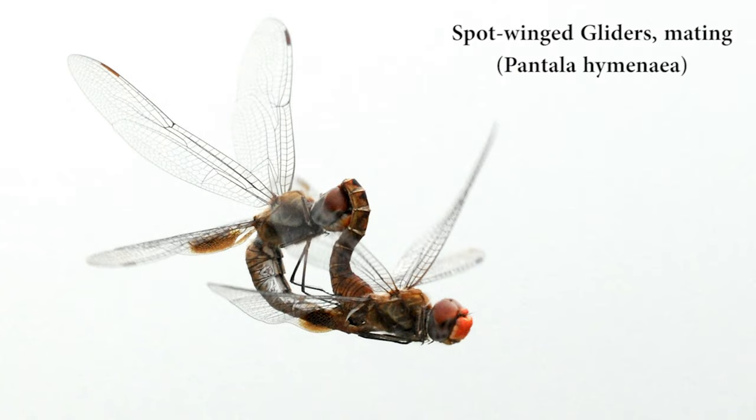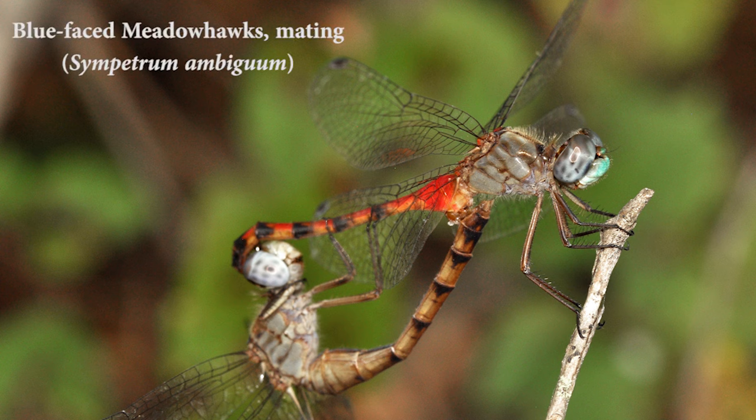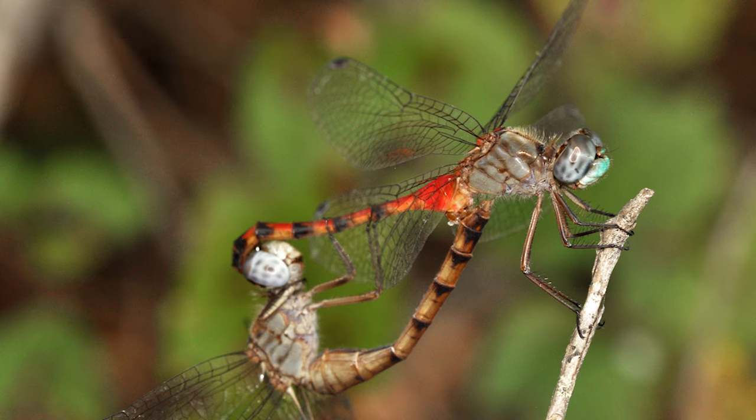Dragonflies mate in midair, but will also do so while stationary. While mating, the male grasps the female by the back of the head, and the female curls her abdomen under her body to pick up sperm from the male's secondary genitalia in the front of its abdomen, forming a heart or wheel posture, as seen here.